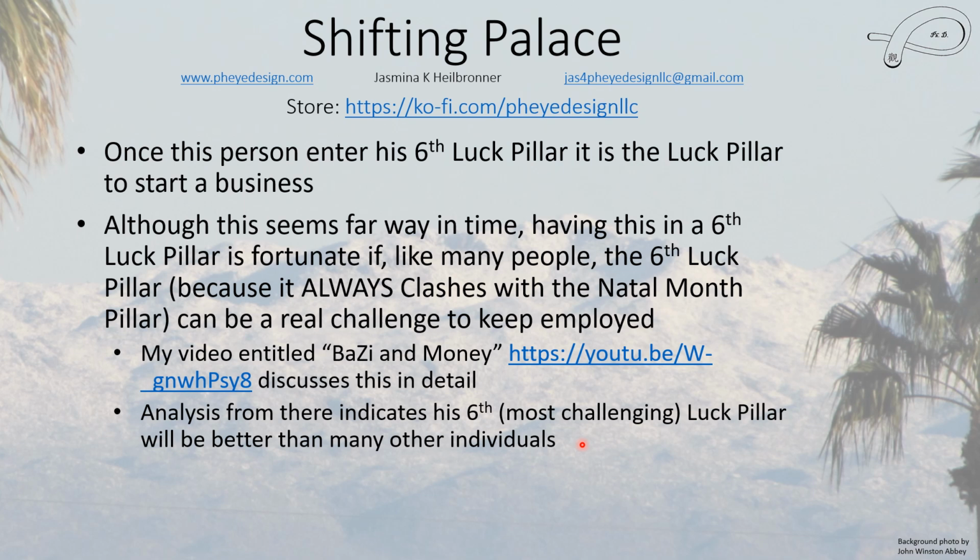The analysis that comes from here, and I just did a very quick look, indicates that this person is actually in pretty good shape. They probably won't lose their job, but if their business becomes good enough, they may quit their job, and that would be fine. This is something that can be considered. So this may actually be a very good luck pillar for him, because he's done all the homework to get him into a place where he can run a successful business. As long as he does the work, he may have a very, very nice sixth luck pillar.